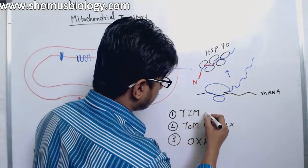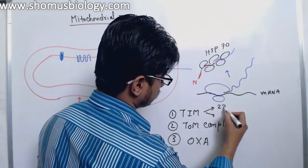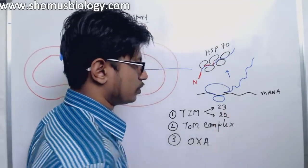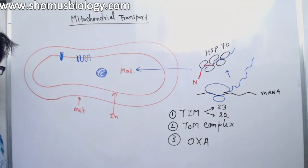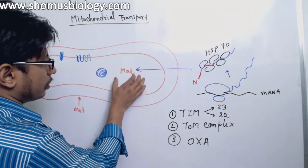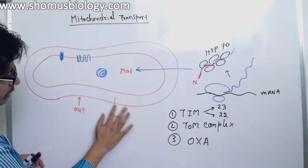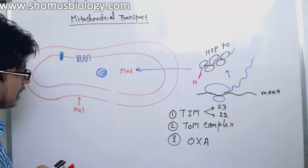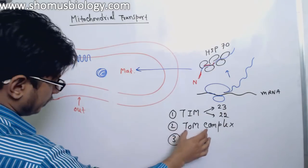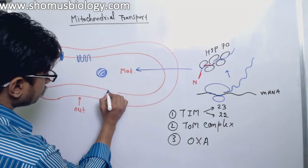Now, if we look at TIM, there are two types of TIM that are involved in the process of translocation, that is TIM23 and TIM22. Now, let's begin with the idea of protein delivery into the mitochondrial matrix. Let me erase this part, and let's draw some of these translocons. The first translocon that we'll draw will be the TOM complex. So, let's draw the TOM complex.